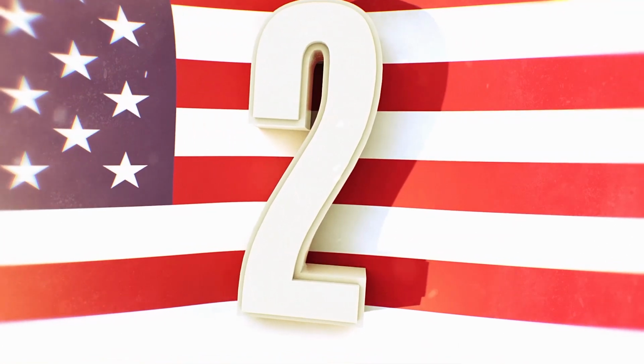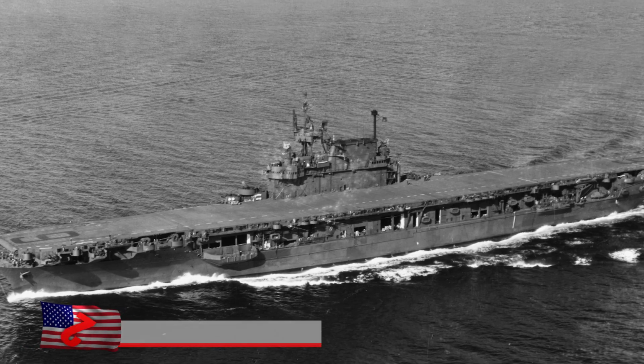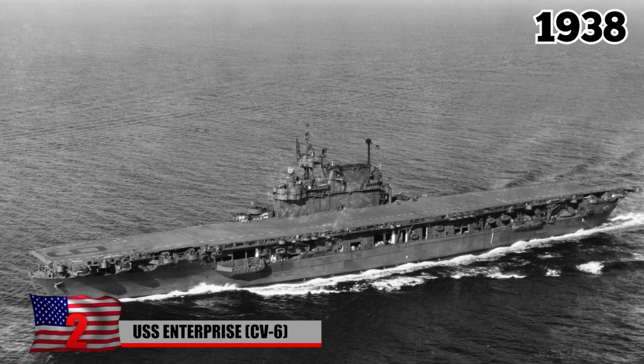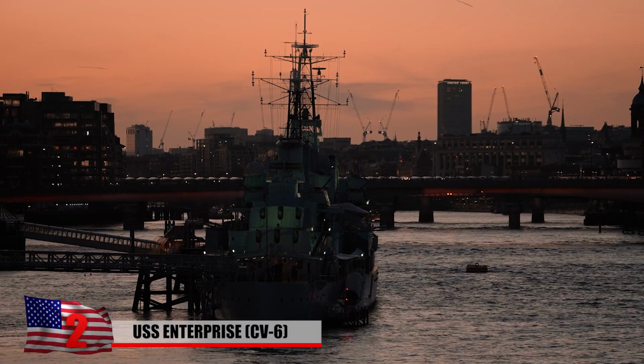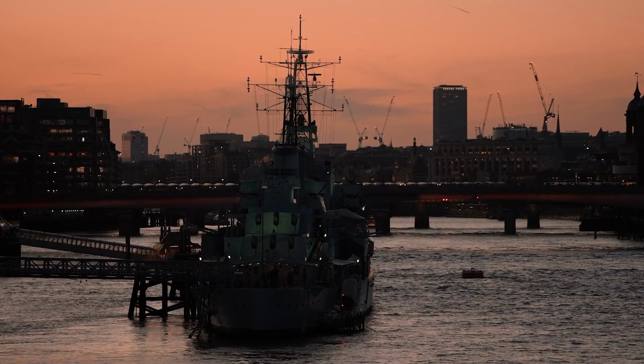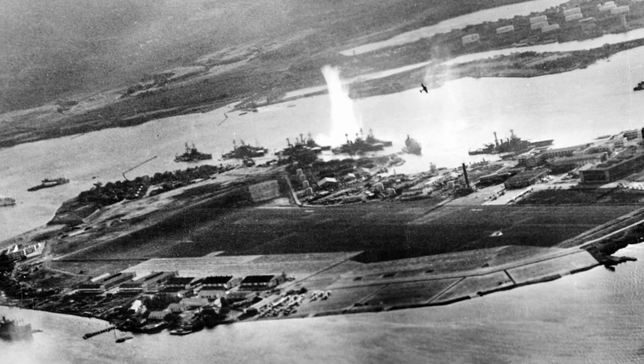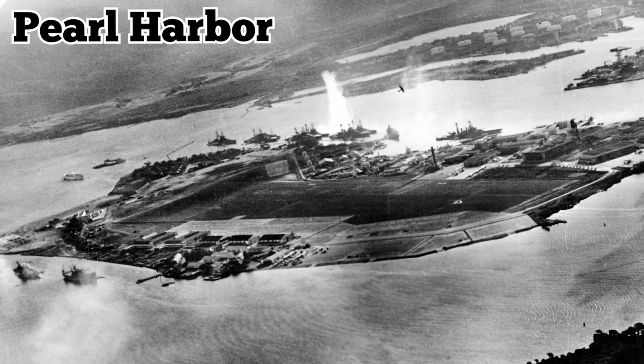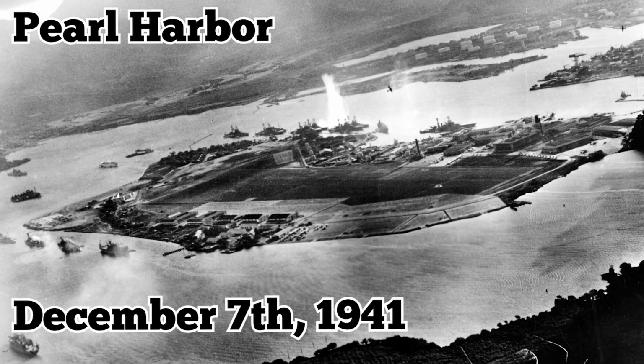2. USS Enterprise, CV-6. The USS Enterprise was commissioned in 1938 and spent much of her deployment in the Pacific Ocean. This led to the vessel being the very first warship to sink a Japanese warship, the submarine I-70, only 3 days after the infamous attack on Pearl Harbor on December 7, 1941.